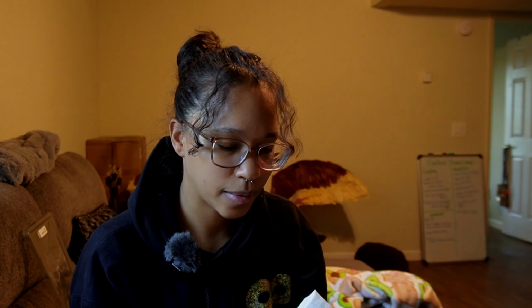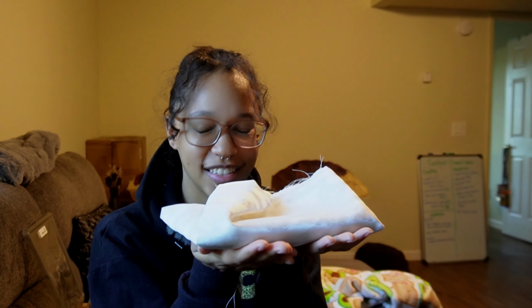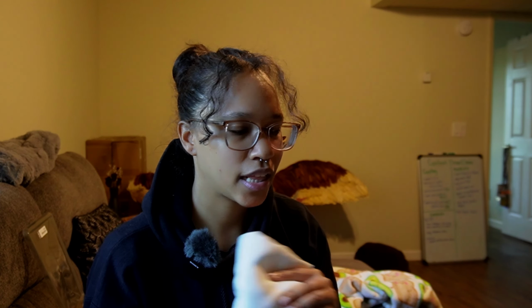I think they're really pretty. I have to decide what side I want to use, if I want to use the right side or the wrong side. But this is the extra that I got in the mail. So I'm going to make a few out of this as well. Maybe three, probably three or four. And then I will be done.